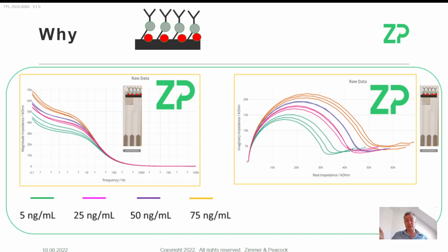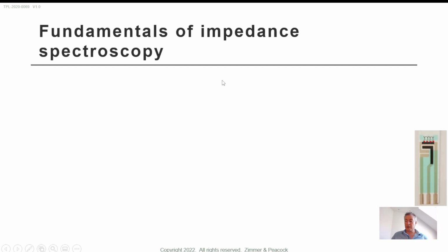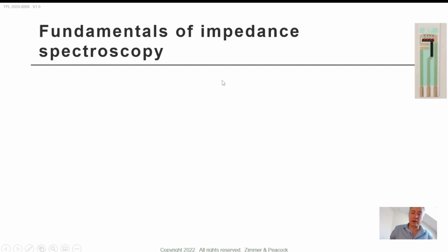I want to tell you that it's actually a good technique for doing medical diagnostics, especially for proteins and especially for genetic material. So we have our 5 nanogram signal, our 25 nanogram per milliliter signal, our 50 nanogram per milliliter signal, and finally our 75 nanogram per milliliter signal. So you can get some nice data from this kind of stuff.